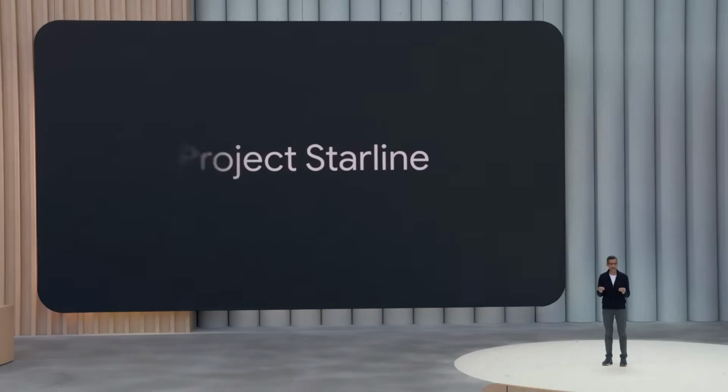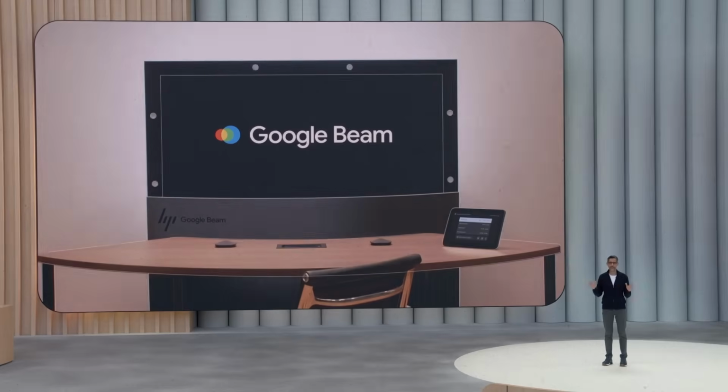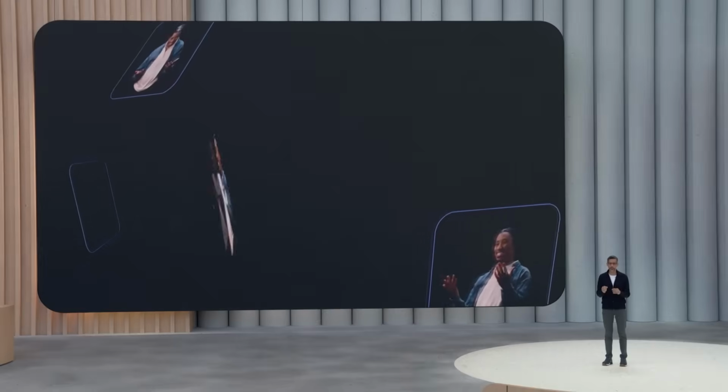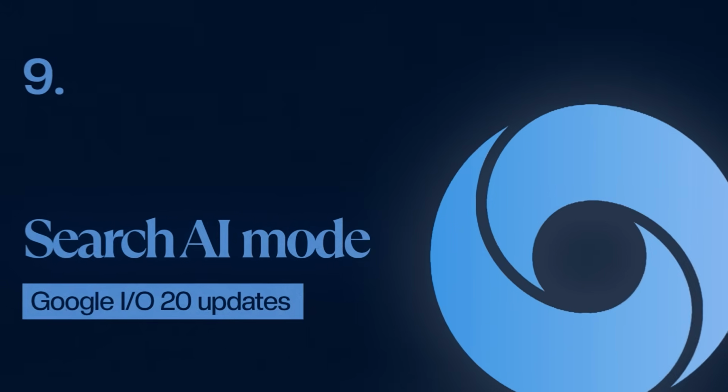Now, if you're always tired of doing these virtual calls with people and you want that in-person experience, Google just announced this insane new update called Google Beam, which is going to be a display with 3 different cameras placed at different locations, which takes a 3D understanding of you, your face, your body, and then generates a 60 Hz high fidelity version of you, which looks very real for the other person. So it's going to be a product, a screen, which has 3 different cameras and can capture you and create a 3D version of you for the other person. It's honestly very incredible, just like you can see on the screen, and I'd love to try it out as well. The next update, number 9, is Google Search AI mode.